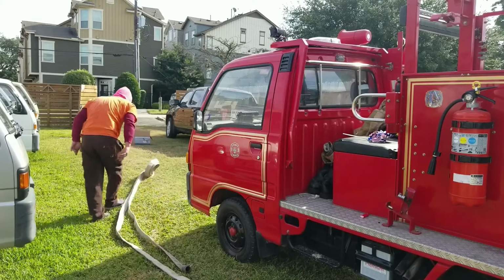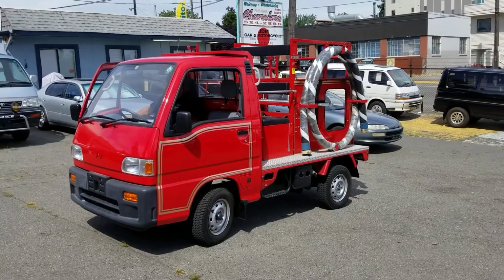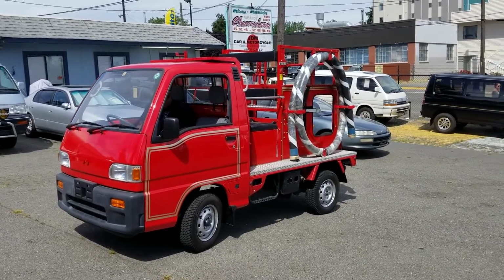Subaru Sambar fire truck. Ever been to Japan and wondered how the local firefighters get a pump unit down the narrow back streets? Here's how. A K-truck with a hose and pumps on the back.